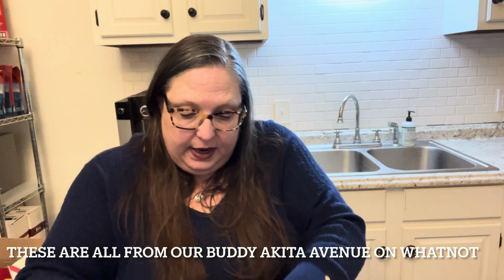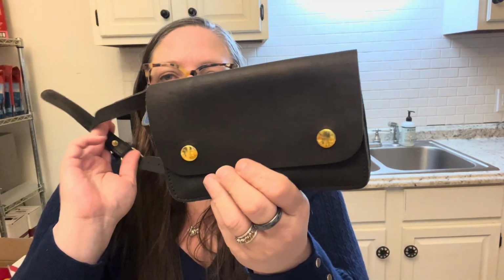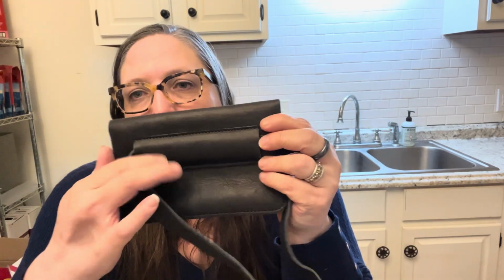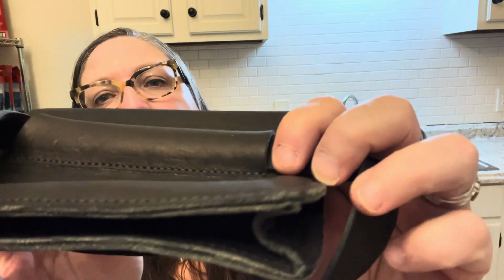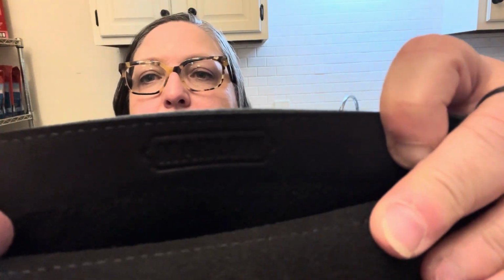Okay, next item. This one's pretty cool. I was pretty excited about this one. Let me get off the sticker. It had the auction number that we had won. This was from Akita, our buddy Akita, and it is a fanny pack, bum bag, waist pouch, whatever you want to call it. It could be a belt bag because you can take this strap off and feed it through your belt. And this is a brand called MARLOW. It's suede lined, raw suede lined leather on the outside. This is what it looks like. It's in very good condition. And then the MARLOW branding is right there.